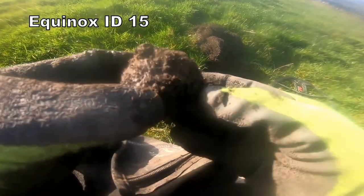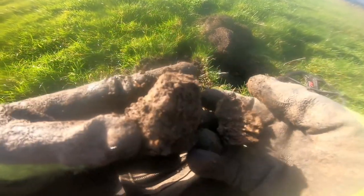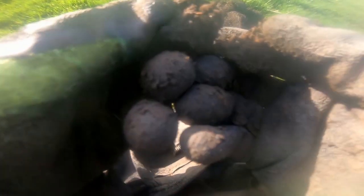Looking for the door. 15, in that little bit of clump of muck. Shall we see what it is? Ready? Breaking up, is this? Well, it's a coin. Definitely a coin. Aha!